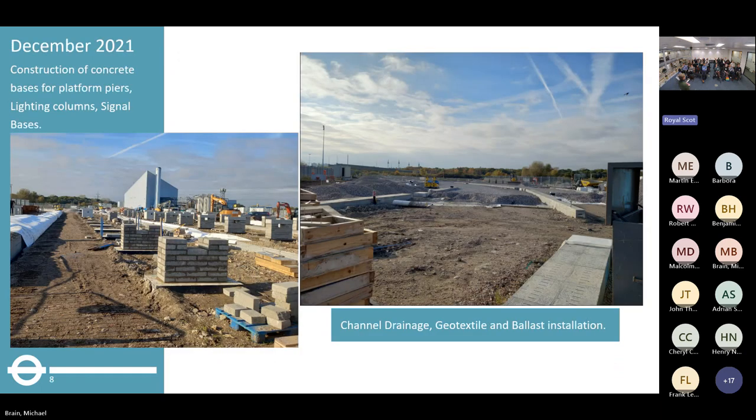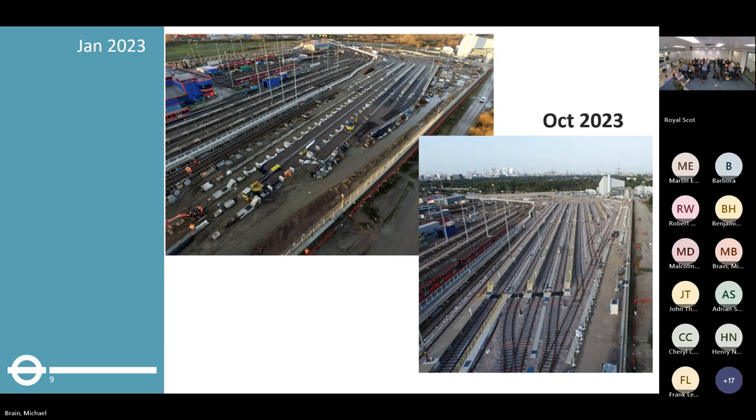When I did this presentation before, back in February 22, this was pretty much where we were, with the initial drainage channels going in and ballast, a bit of the format building and some of the platform or high level walkway piers. Now we have the opportunity to use a lot of drone imagery, and we make use of it quite a lot. It's a good way of seeing what work's been done. From January through to October, after the site was made safe last year, a huge amount of work was done on the high level walkway constructions and the track installation, with all the track round from the western fan having been constructed.